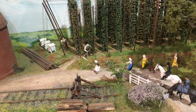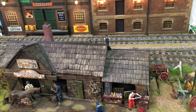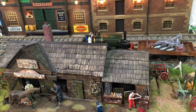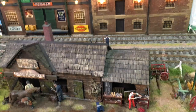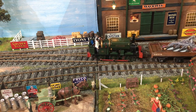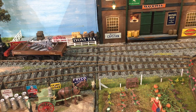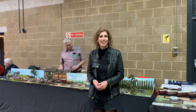As Maidstone is in the heart of Kent, you might well expect to see some layouts representing the area. From the mid-1800s, Kent saw the arrival of hundreds of workers every summer from London who came down to work picking hops. And this is represented by Fritton Road, an O-gauge layout based on early 20th century mixed trains. So a gorgeous layout set around the theme of hop picking in Kent, East Sussex.